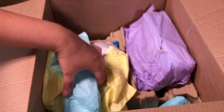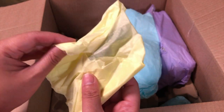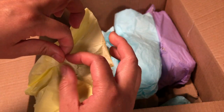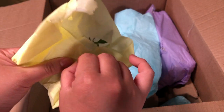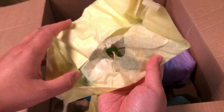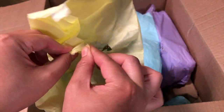Okay. I don't know why she said she didn't do a good job packaging. It looks really good. Okay, so here's the first one. I love how she used such pretty wrapping paper. I feel bad how when I wrap mine, I just use the brown paper that Amazon uses.